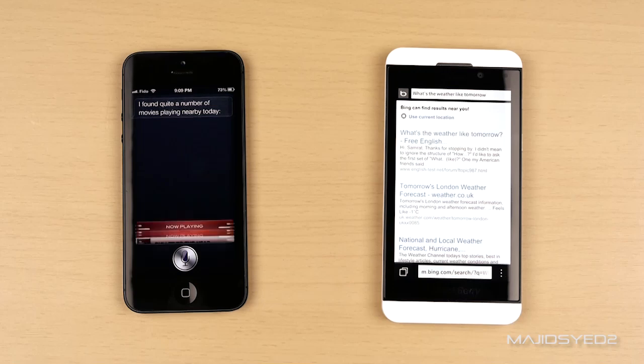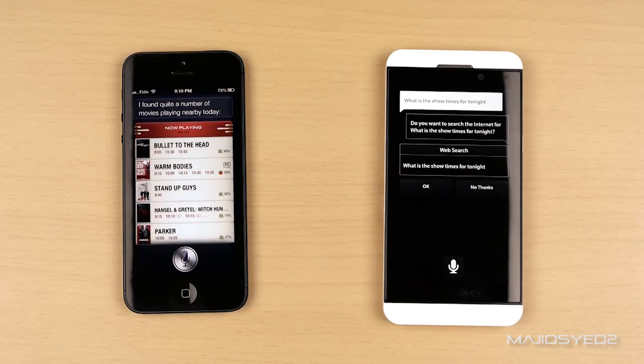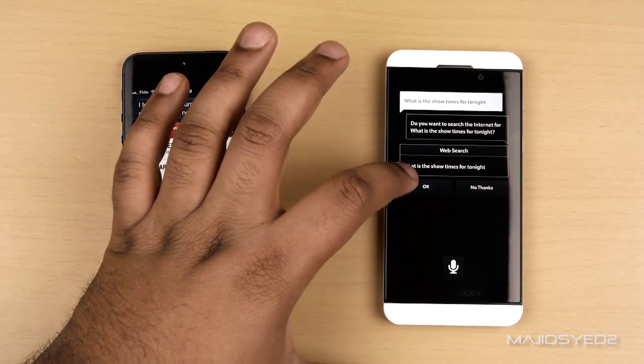Checking for movies. I found quite a number of movies playing nearby today. Do you want to search the internet for what is the show times for tonight?